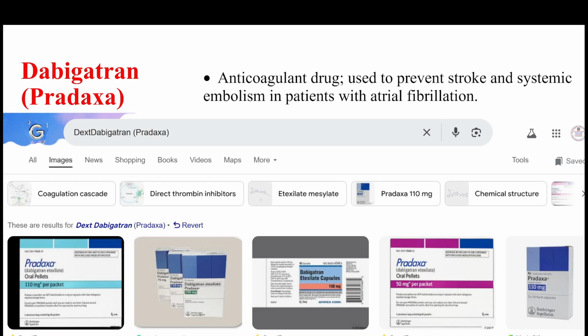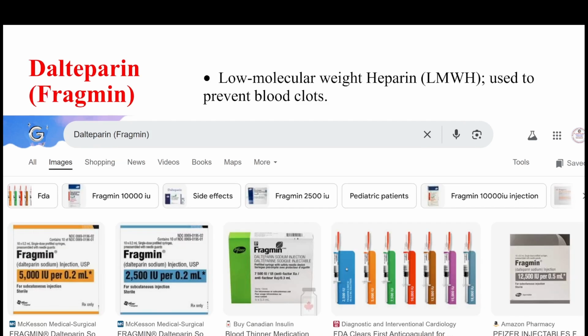Interesting. Okay, next on the list, we've got dalteparin, or Fragmin. Another one for the blood, huh? You got it. Dalteparin, it's also an anticoagulant, but it's got a different way of working. It actually boosts a natural inhibitor of clotting factors. So it's kind of like enhancing the body's own system. Exactly. Really useful, especially in hospital settings, patients after surgery or those who are immobile, helps prevent those pesky clots.